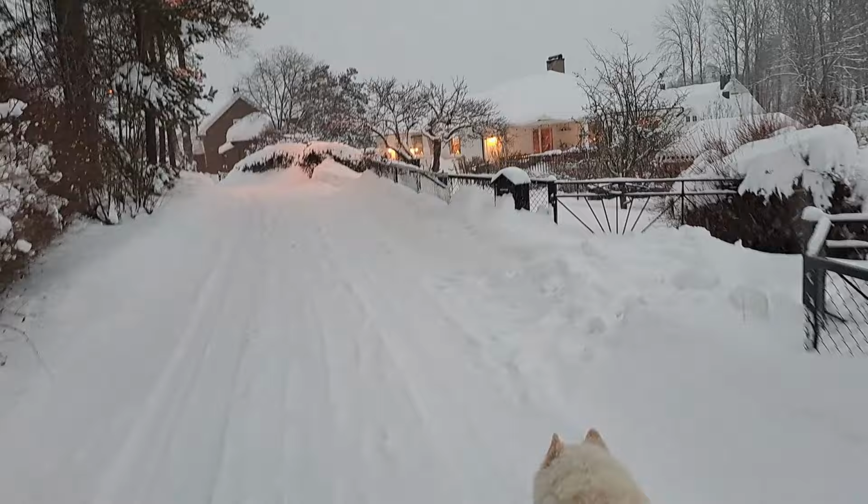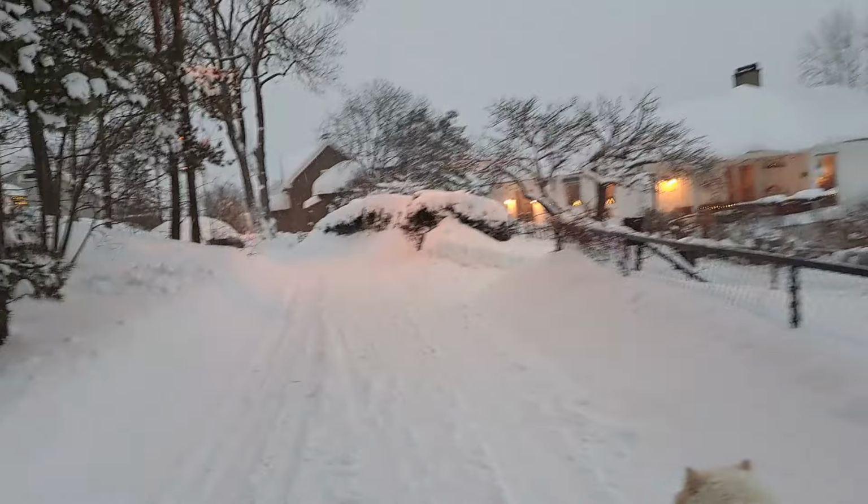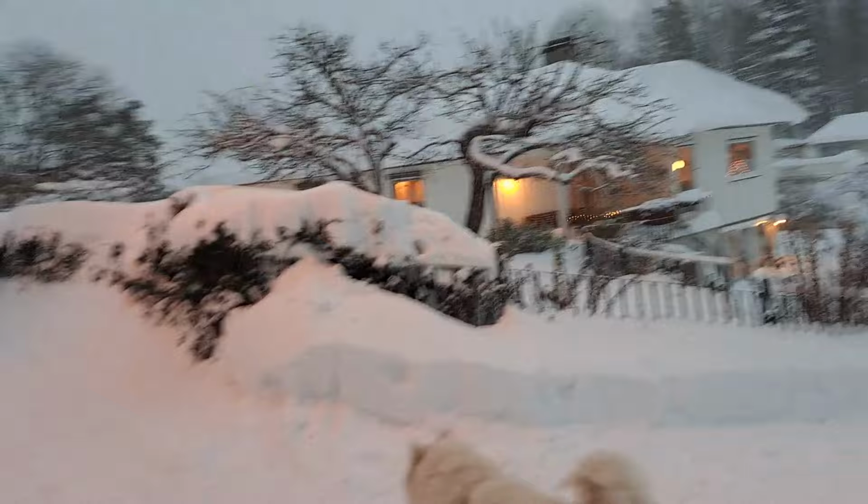So that means right now in England they've had loads of rain. Well, guys in England and the lower latitudes, this kind of thing's coming your way as the temperatures shift. Your rain will turn to snow. And this is what happens when you have lots of snow.